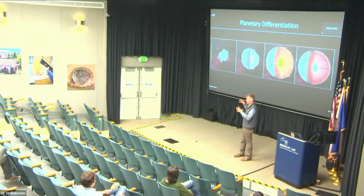And eventually, if you get enough, just from gravity, it starts to compress itself into a sphere. And from the gravitational pressure, plus the early hot radioactivity, a lot of short-lived radioisotopes in the early solar system, heat up the center of this body. And if it gets hot enough, it can melt the center of this body. The heat can't escape well because of all this rock. And it can actually melt the inside.